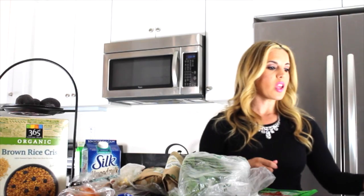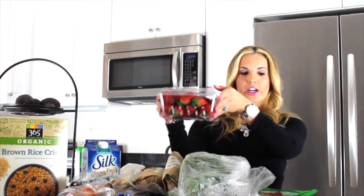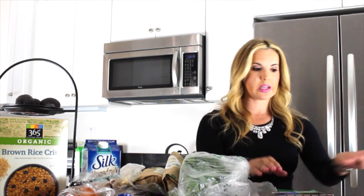And that's typically my usual breakfast. I don't really deviate from those. That's usually what I eat. But breakfast is so important, so you guys need to make sure that you start off, rev up the metabolism first thing in the morning, and eat your breakfast. So I did pick up strawberries. Those were for the protein pancakes.